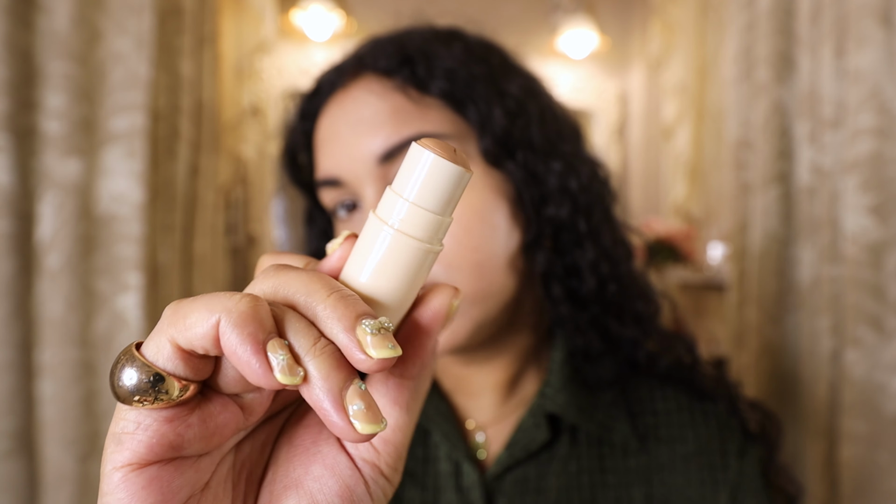This is what it looks like. I love Persona Cosmetics products. I have so many blushes from this brand and also a cream bronzer. I'm very interested to try out the lip liners and the highlighter that they have, like a cream multi-stick highlighter.